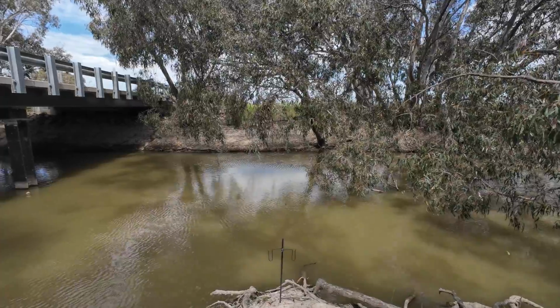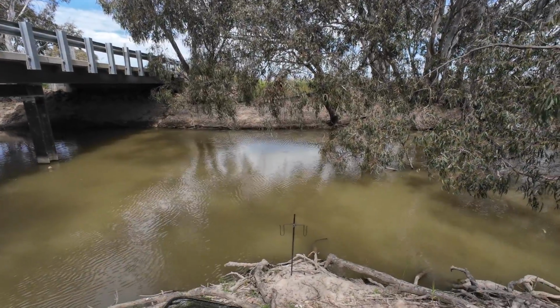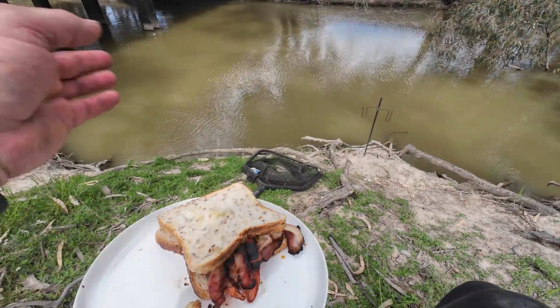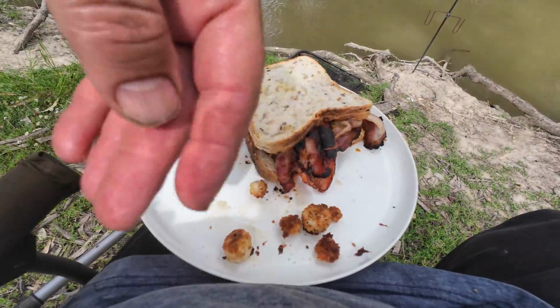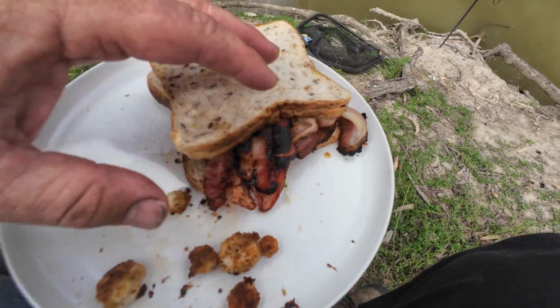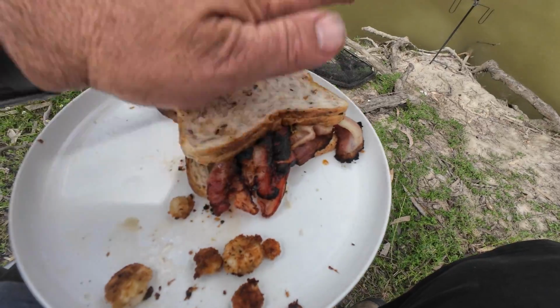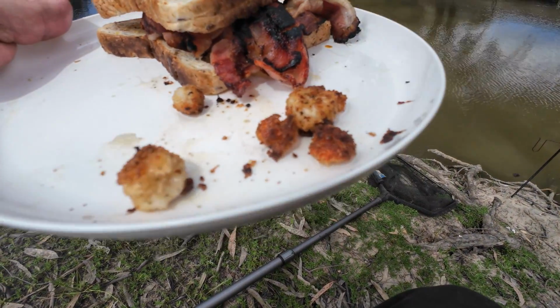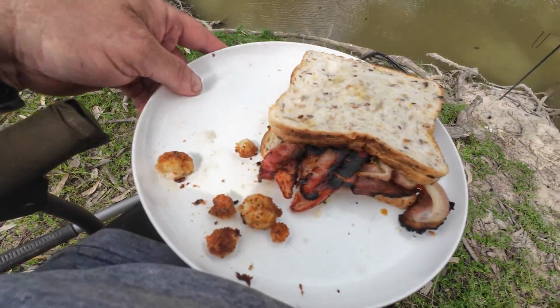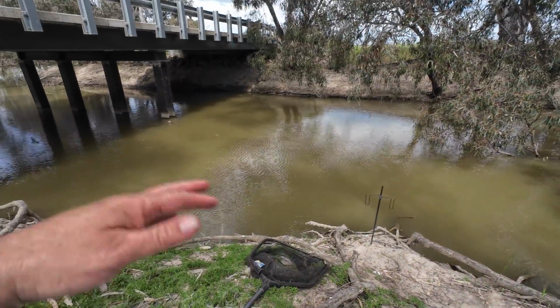Right, it's time to sit down and enjoy the fruits of my labour. Sit down and enjoy my bush tucker. There's no point me putting a line in because the carp will drive me mad, just like the flies are already driving me mad. But look at that. A yummy, magnificent bacon sandwich on multigrain bread, with half a dozen yabby and shrimp tails fried in bacon fat and coated in herb and garlic breadcrumbs. Doesn't get much better than that.